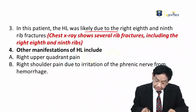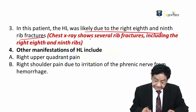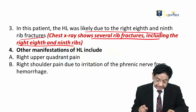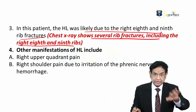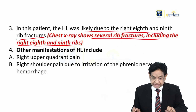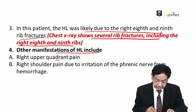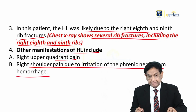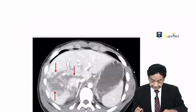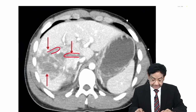This is likely due to the right-sided 8th and 9th rib fractures. Chest X-ray shows several rib fractures, including the right 8th and 9th, and these 2 ribs are overlying the liver. So when they get fractured, they are going to cause laceration. Other manifestations of HL are right upper quadrant pain, and right shoulder pain due to irritation of the phrenic nerve from the hemorrhage. Okay, well, you can see the laceration. Lovely picture. Let me enlarge it.